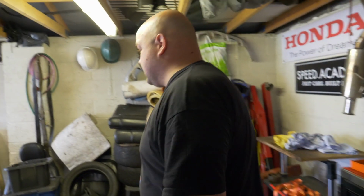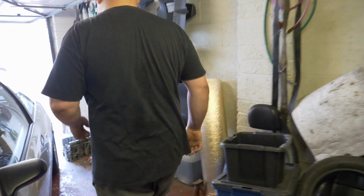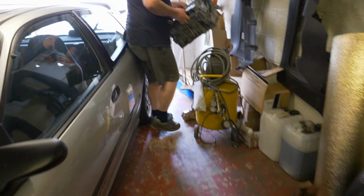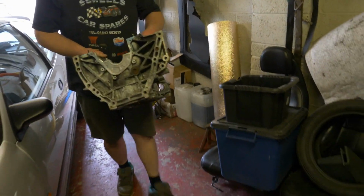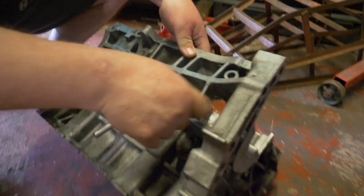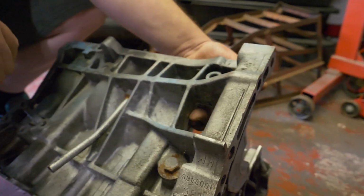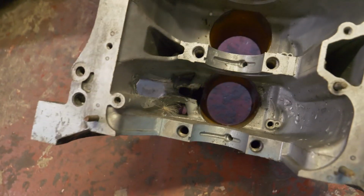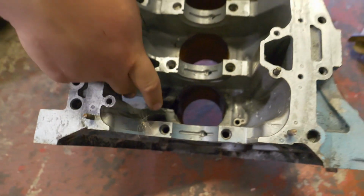So let's have a quick look at the B series block, because you did a pretty good job of destroying that. I'll drag it off a minute. This was 2 years ago now. There's a little window that says hello there. We've got a few knock knock memes out of this already. You made quite a good job of the inside. It's all scarred up and smashed there.